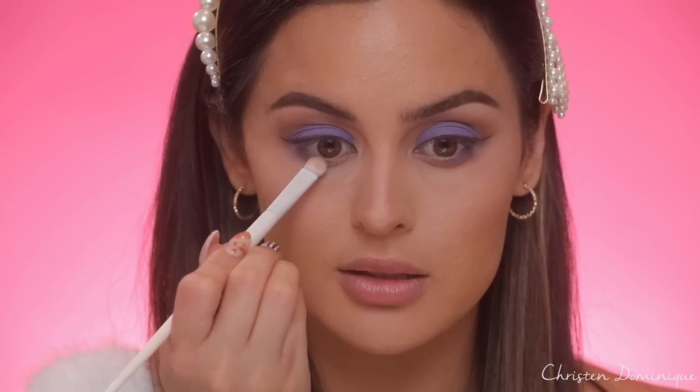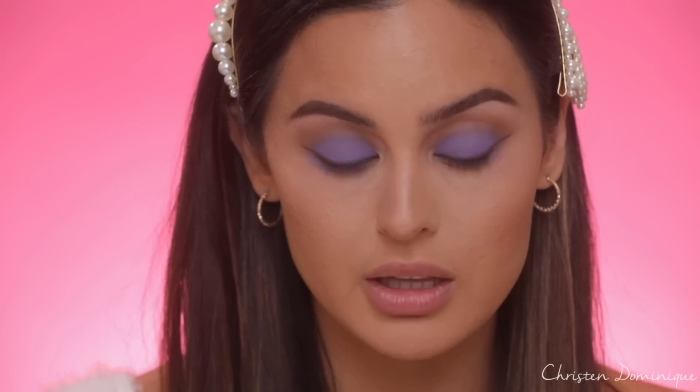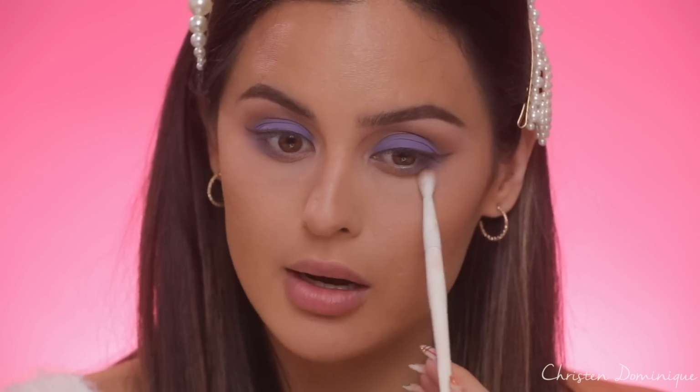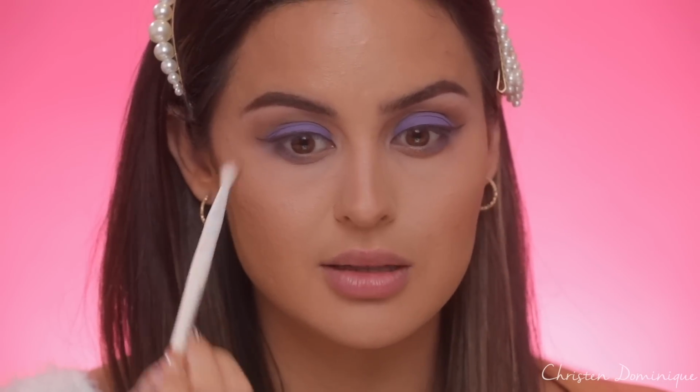This is one of those shades that just looks great on every eye color. It really makes every eye color stand out, whether you have blue eyes, brown eyes, hazel, green. It just really makes them stand out. I'm gonna take the Crease Blur and work that back into the lower lash line just because I want everything to be really nice and soft.